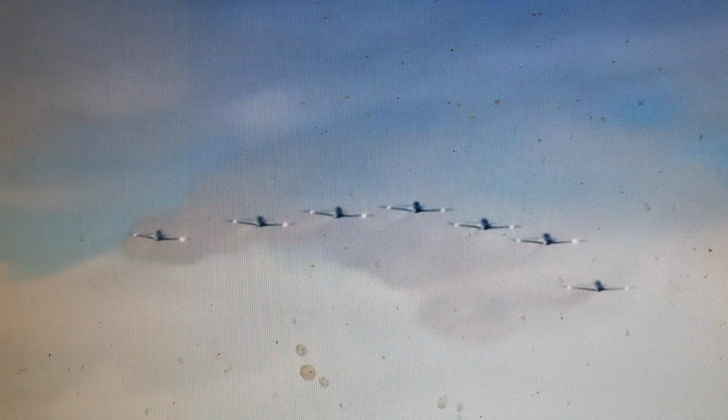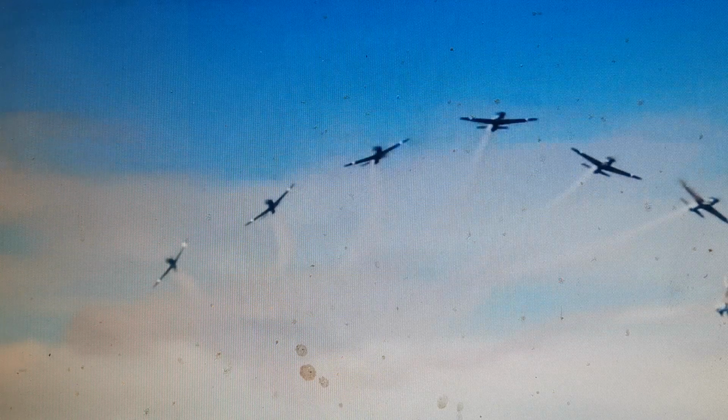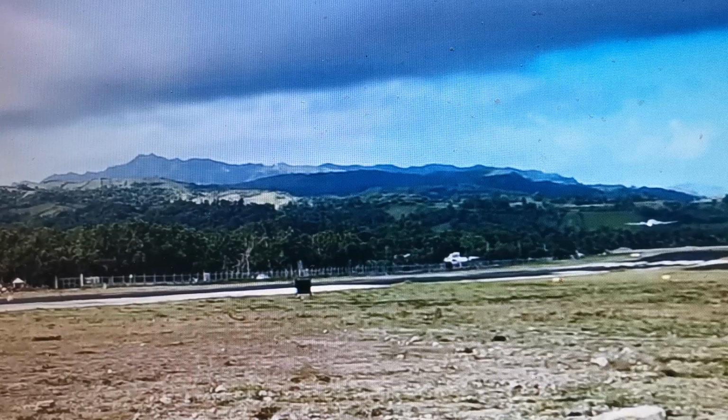This formation flight splitting up. Plane had a bouncy landing.